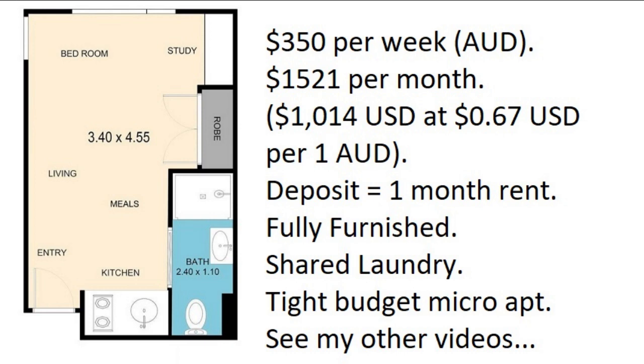And you'll need to have a deposit of 1 month's rent as well. And the government holds that. So fully furnished, shared laundry.